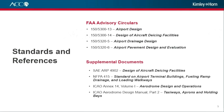Some of the standards and references that are used in the design of aircraft deicing facilities are listed on this slide here, but most importantly, from the FAA advisory circulars, you'll be looking at FAA AC 150/5300-14, Design of Aircraft Deicing Facilities, which was just revised in the last couple of years, as well as the supplemental document SAE ARP 4902, Design of Aircraft Deicing Facilities. For those on this webinar that are calling in from international locations, there are also ICAO Annex 14 Volume 1 and ICAO Aerodrome Design Manual Part 2 that describes some of the guidance for the design and planning of a centralized deicing facility.